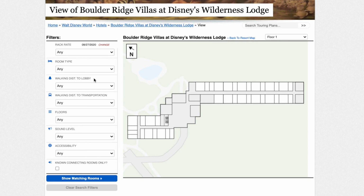So that is it. That is my recommendations and some things to consider when making your room request through Touring Plans for a room at Boulder Ridge Villas. So just take into account whether or not you're going to be in your room a lot, whether or not you're going to be using the bus, etc. Those are all things to consider.